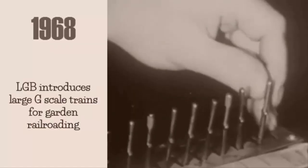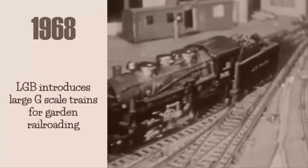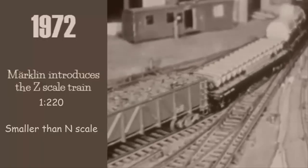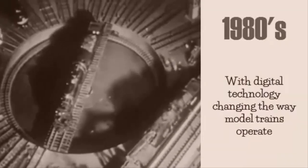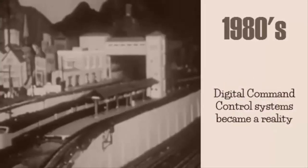In 1968, LGB introduces large G scale trains for garden railroading. In 1972, Märklin introduces the Z-scale train. The big breakthrough came in the 1980s, with digital technology changing the way model trains operate. Digital command control systems became a reality.